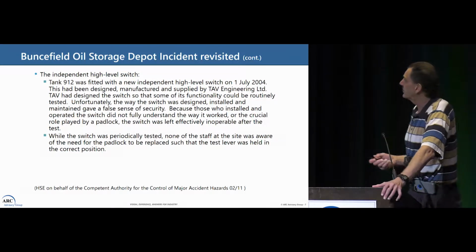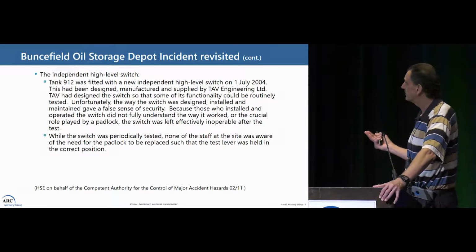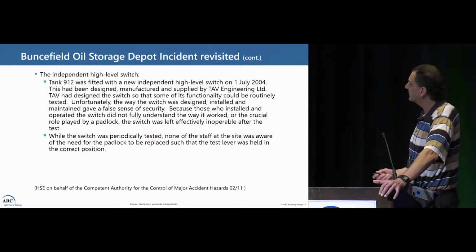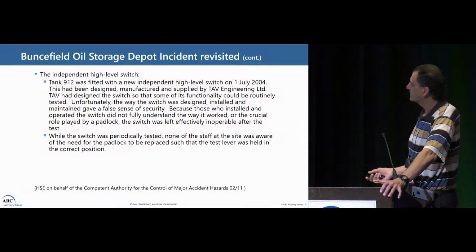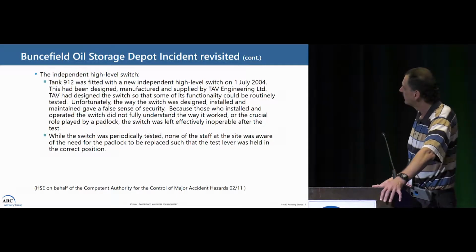The switch that was put in for the high-level trip, it was installed in the summer. It was designed and manufactured and supplied by an engineering company. They designed the switch so that some of the functionality could be routinely tested. It's nice to be able to test these things on a periodic basis. Unfortunately, the way it was designed, installed, and maintained, it gave the technicians a false sense of security.